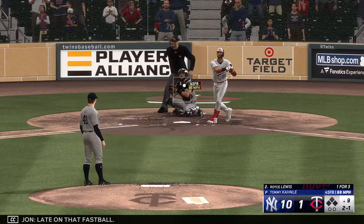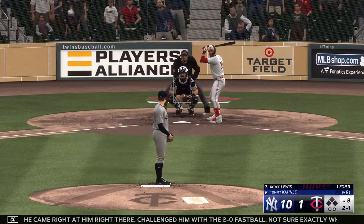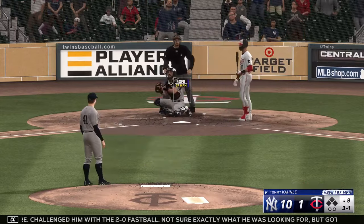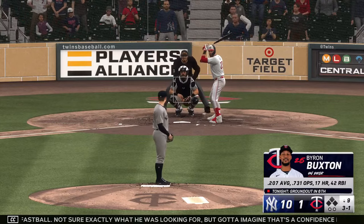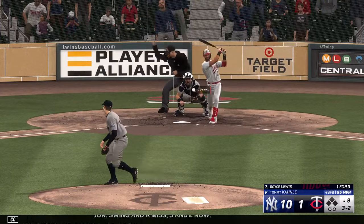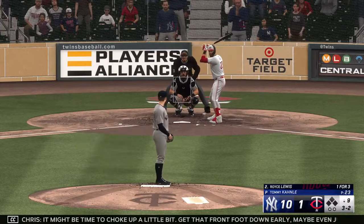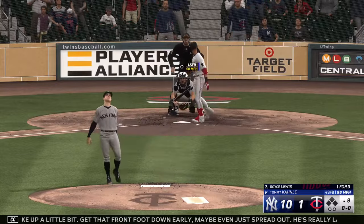Late on that fastball. Well, he came right at him right there, strike. Challenged him with the 2-0 fastball. Not sure exactly what he was looking for, but got to imagine that's a confidence booster on the mound. You're in that hitter's head a little bit. Swing and a miss, 3-2 now. It might be time to choke up a little bit, get that front foot down early, maybe even just spread out. He's really late right now.